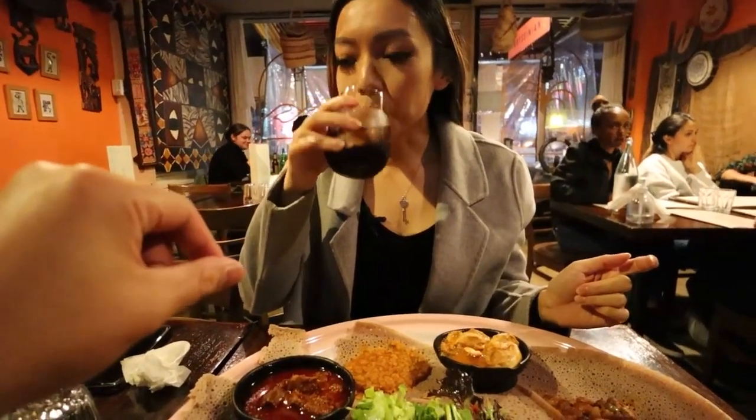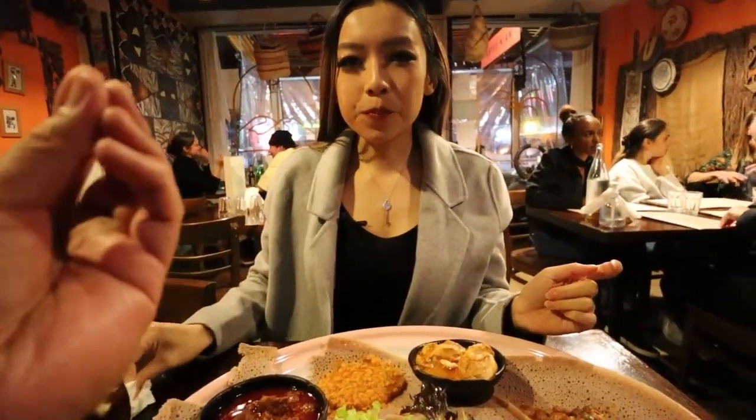We do have our own cutlery that we brought because it's going to be difficult to eat with both our hands and handle the camera at the same time. But I don't want to take out our cutlery because no one here is using cutlery. So we're just going to eat with our hands. Okay, we eat with our hands and wipe.